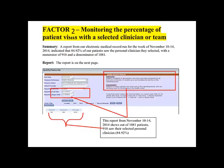This is an example of Factor 2. This is from an EMR that does this report automatically. If you look at this page, it shows a report of the number of visits for a week, and then the number of patients that saw the personal clinician that they had selected as their usual provider. In this case, it was 918 patients out of 1,081 in this practice saw their personal clinician. So this is the kind of report we'll be providing to NCQA.